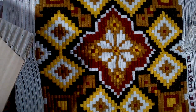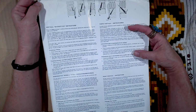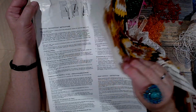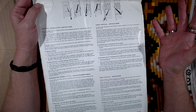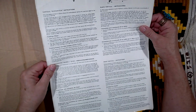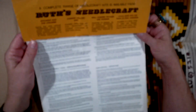And oh yeah, it does. It has instructions on the back here, how to make it, how to put it together. Because it's not like the regular tapestry canvas. It's quite different. It's a little bit like what they call, is it bolero? Bolero? Something like that. I keep getting it wrong. But yeah, that's what it sort of looks like.